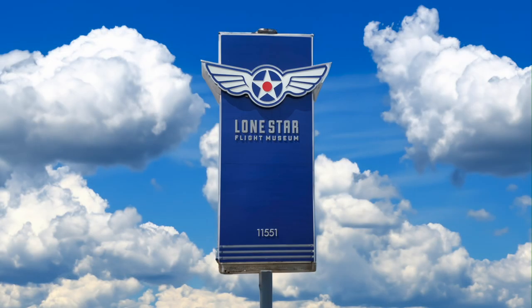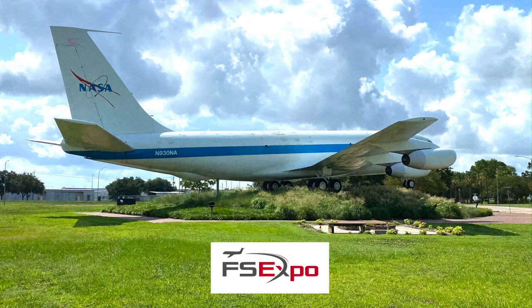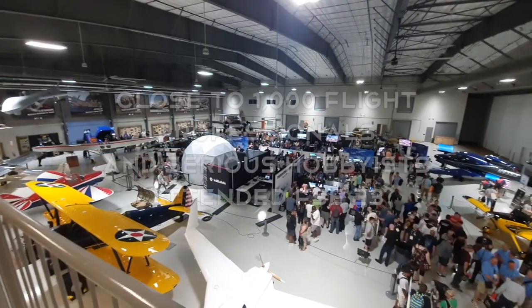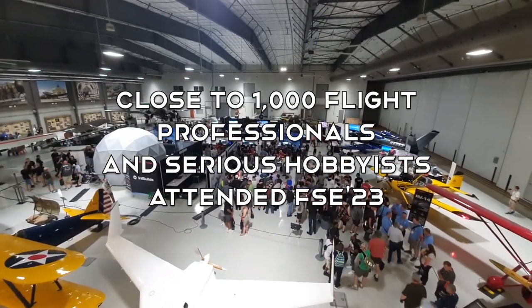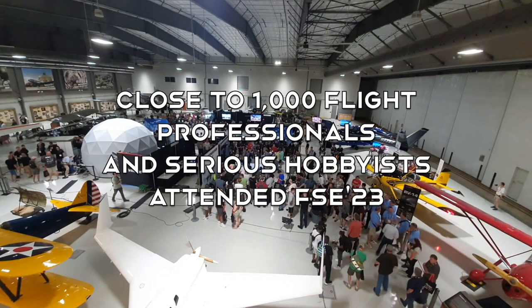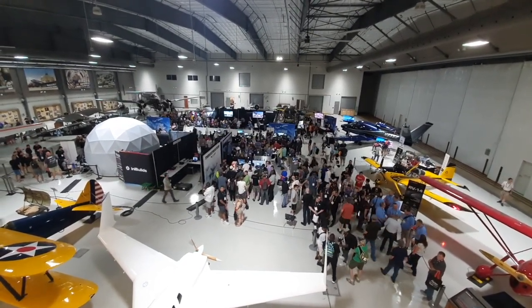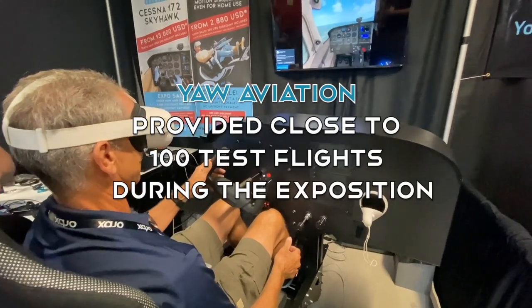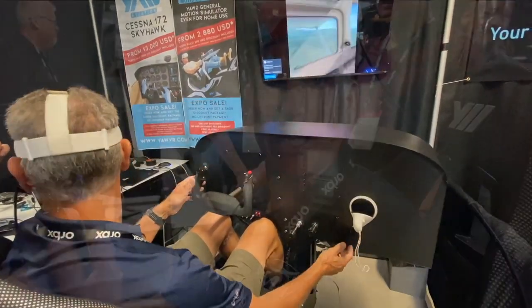The Lone Star Museum of Flight in Houston, Texas, was home to the 2023 FlightSimExpo. Close to 1,000 commercial, general aviation, certified flight instructors, students, military pilots, and flight sim enthusiasts attended this year's FlightSimExpo. Yaw Aviation provided close to 100 test flights to Expo attendees.